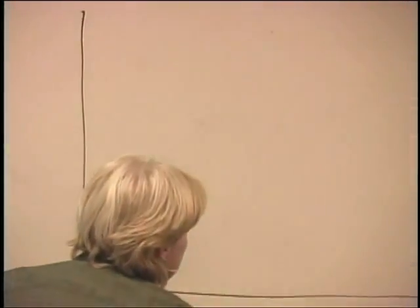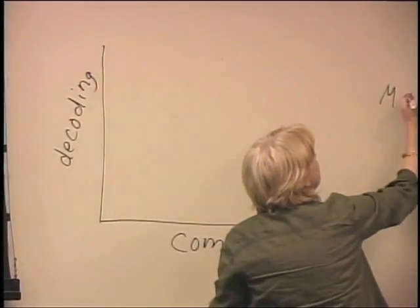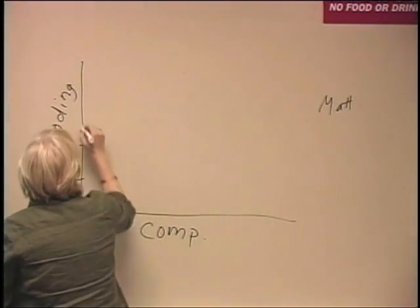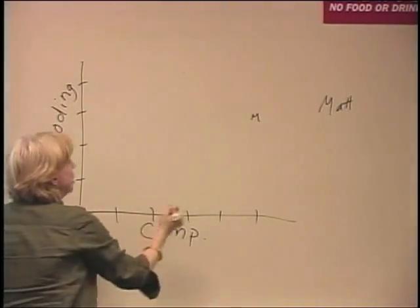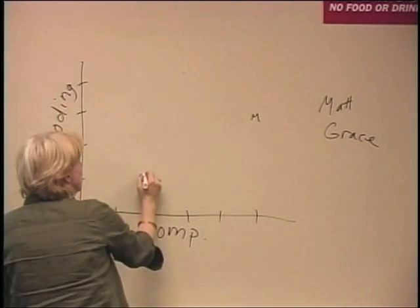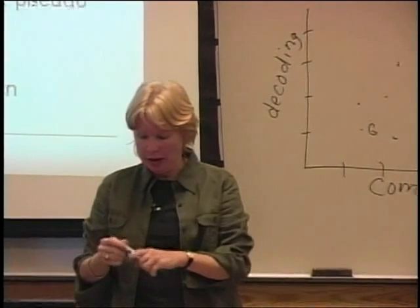Okay, so Shankweiler and his colleagues gathered all this data on these kids, and then they plotted their composite reading scores on a scattergram. That means, let's say Matt had a decoding score here and his comprehension score here, so this would be Matt. Well, let's say that Grace had a decoding score that put her here and a comprehension score here, this would be Grace. So they plotted kids based on their composite reading scores on what they call a scattergram.